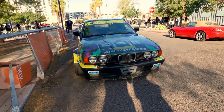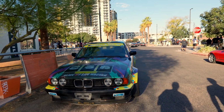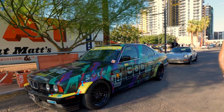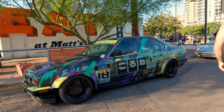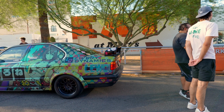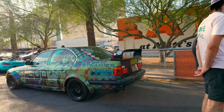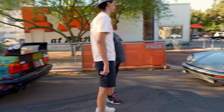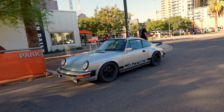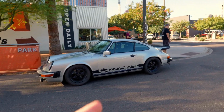Alpina. Alpina is a tuning company that does a lot of factory BMW stuff, especially in the 80s and into the 90s. This is a cool kind of livery on this thing. Itasha. It's got an M3 E36 style spoiler on the back of it. And then check out this old Carrera. Man, I really want an old Porsche like this. This would be great.